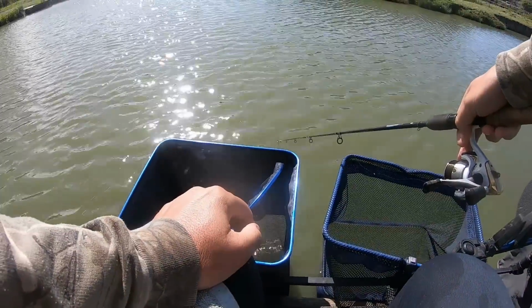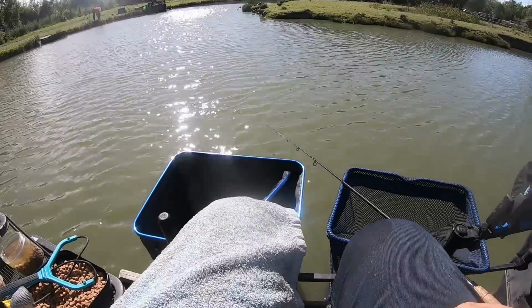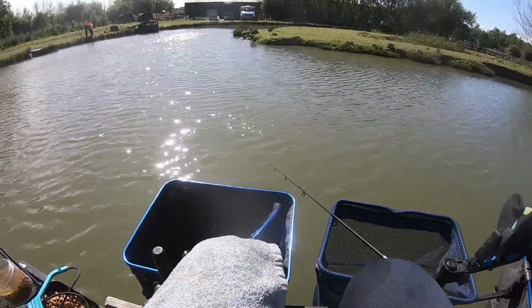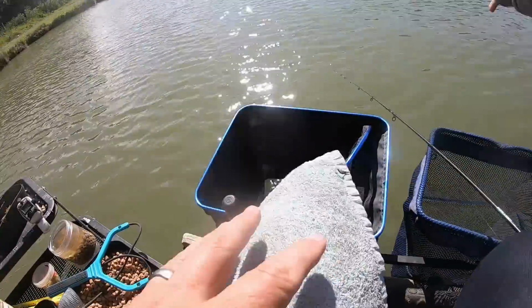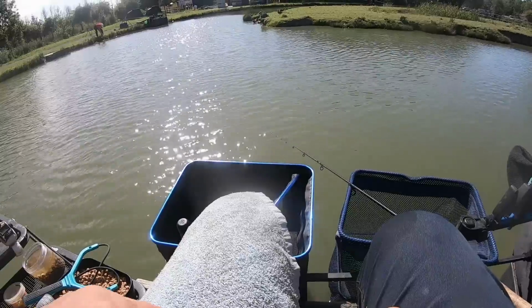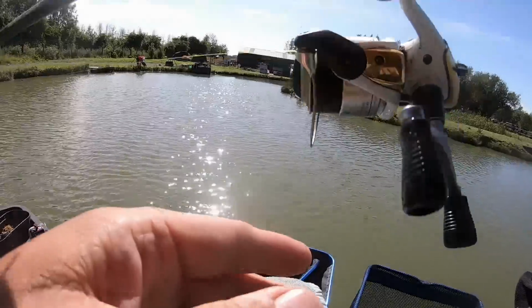It's a little bit away from the island, to be fair, so it might not go around at all, that one. I'm going to give him a short while to prove himself. If you don't go round, I might chuck it one more time just because it wasn't the best chuck. I feel like it's not so bad that I shouldn't give it a chance. And there we are, it's on. Small fish, I think.